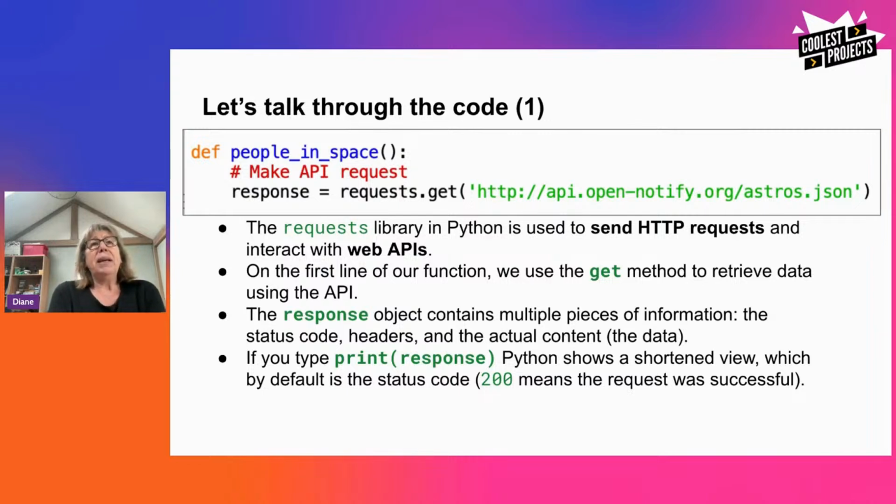Okay, so right at the beginning, our first lines of code then is to define the function. I've called it people in space. I suggest you keep the names the same as I've used because it will make your debugging a little bit easier. And you can see the very first thing we're going to do is make the request to the API. So you can see here on the screen that we write this command here, request.get, and we send it the URL of the API that we're trying to contact.